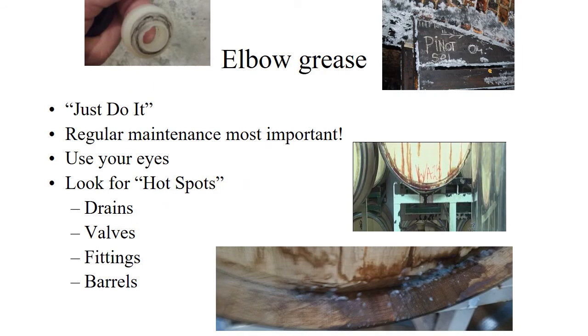And most importantly, when cleaning, elbow grease. Just do it. Regular maintenance is really important. So I want to go around on a couple of these items, but the one I find famous is the one at the top on the left, which is a little ring. It looks kind of like a white donut.